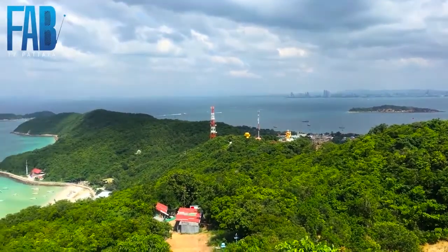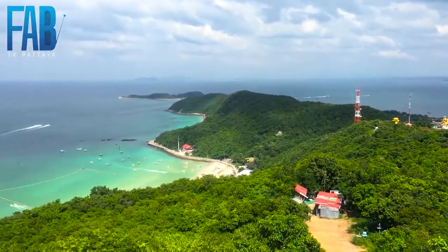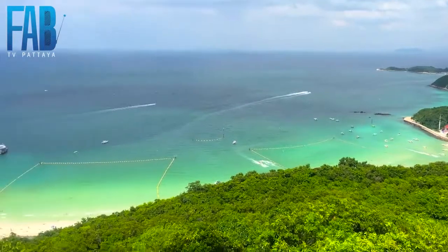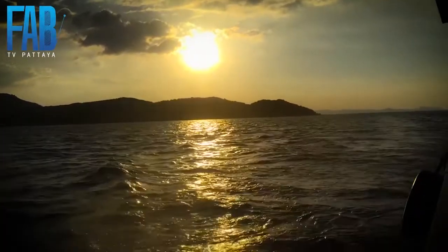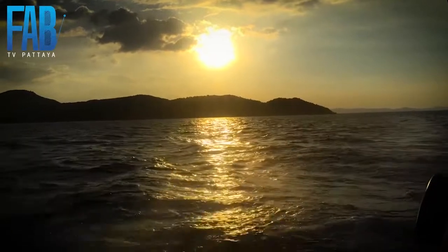So there are many things to do on the beautiful coral island of Koh Lon. With only a 40-minute boat ride from the mainland, it's certainly a must-visit place during your stay in Pattaya.